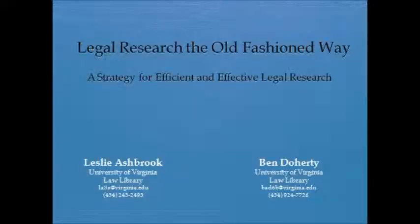Welcome to Legal Research the Old-Fashioned Way, a strategy for efficient and effective legal research. I am Leslie Ashbrook, a law librarian at the University of Virginia, and along with Ben Doherty, another research librarian at UVA, we're going to talk to you today about how to approach legal research out there in practice.